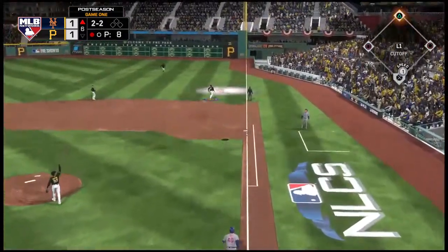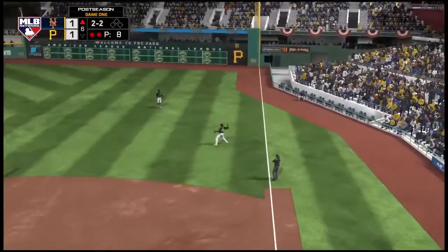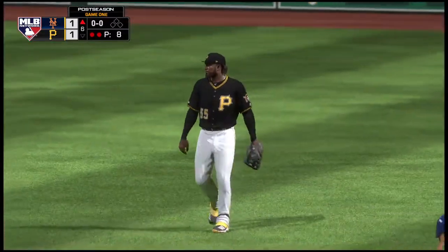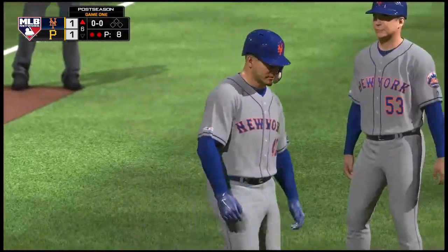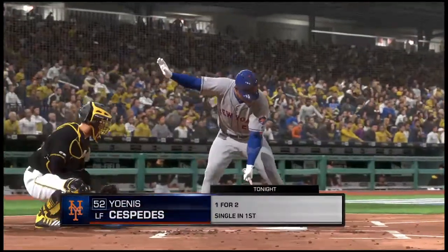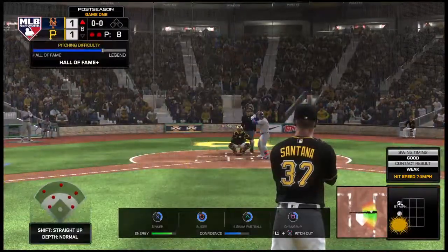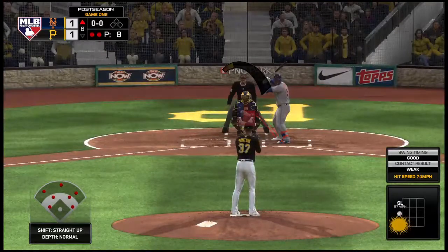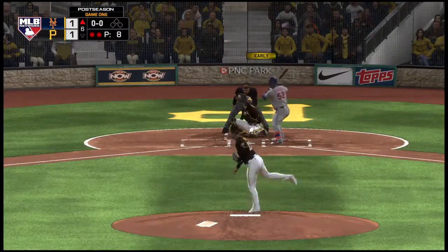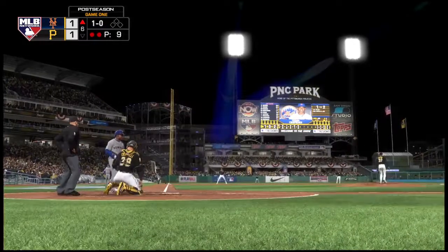Popped him up. Bell over to his left. He's got it, and there are 2 down now. The left fielder, number 52, Yoenis Cespedes. So now it'll be the 4-hole hitter, Yoenis Cespedes. 1 for 2 on his line so far in the game. You know, Madden, every team has that one guy, and Yoenis Cespedes is that guy for the Mets. Completely changes the complexion of that Mets batting order. 1 ball, no strikes the count.